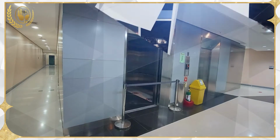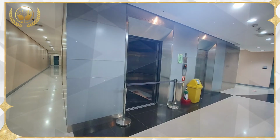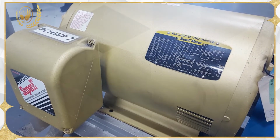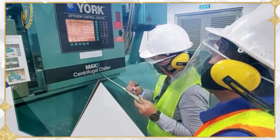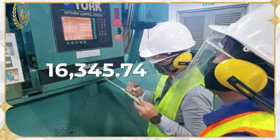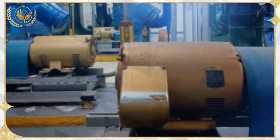Implementation of the initiatives includes the likes of equipment operations adjustments, chiller plant optimization, and strategic shift of the supply source from traditional to renewable. The implemented energy efficiency measures and projects drove their energy consumption down by an equivalent of 5,990,225 liters of oil equivalent, or 16,345.74 tons of carbon dioxide emissions avoided in a span of 3 years.